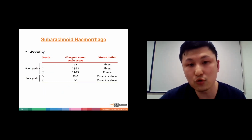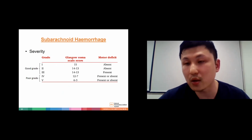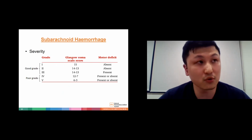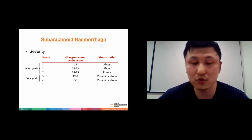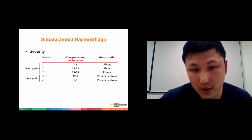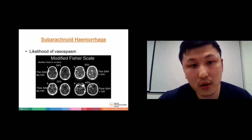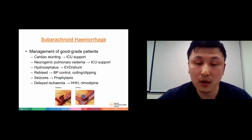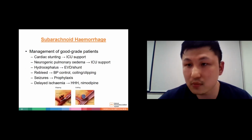So the two main grading scales that would be very helpful in terms of predicting the patient prognosis as well as the likelihood of vasospasm would be the WFNS score, as shown here, as well as the modified Fisher scale. And management of good grade patients is quite self-explanatory.